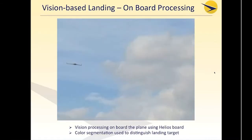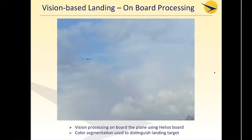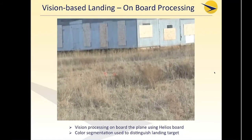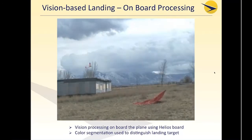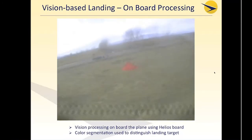So in our initial work, we had a sensor on board, a vision sensor, a camera, that we would have programmed to look for red things. It was looking for red blobs of color in the image, and once those were detected, the control system would direct the aircraft to land on the red object.